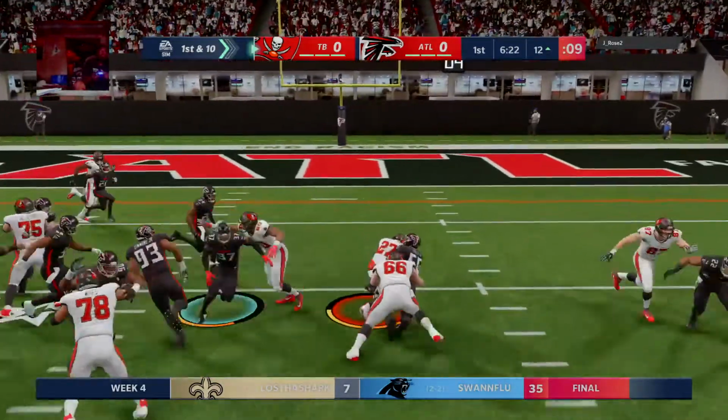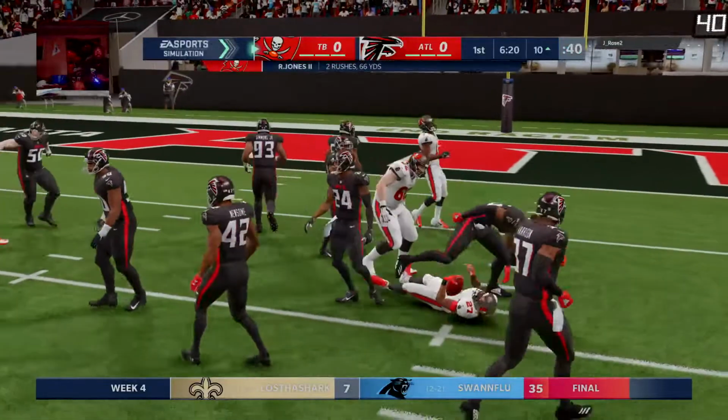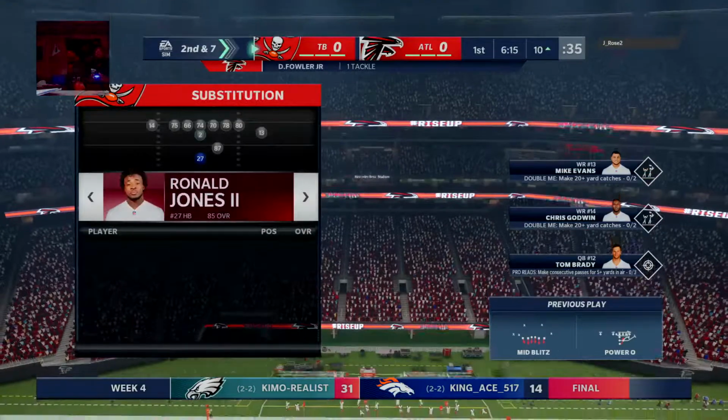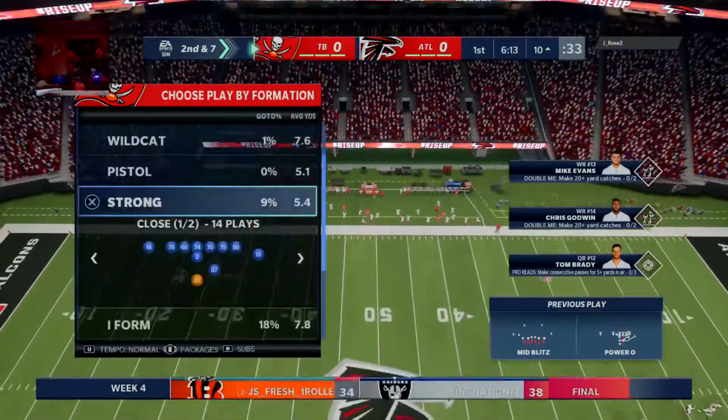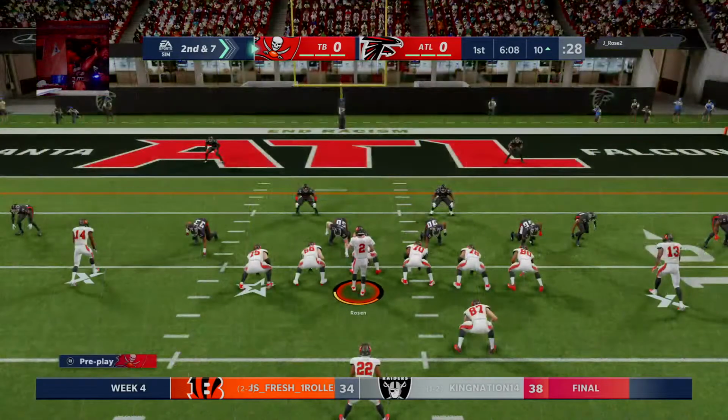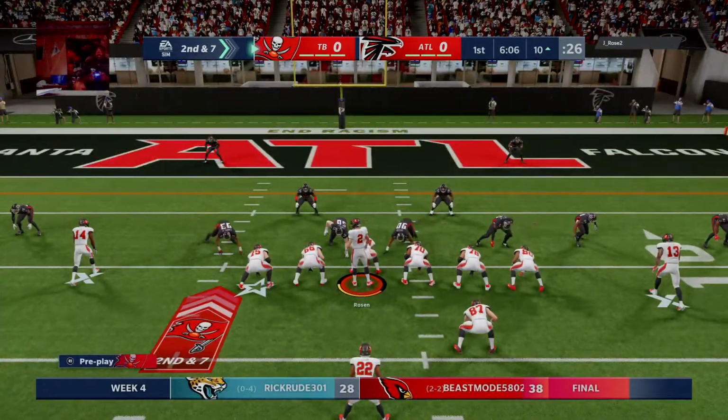And they'll keep on the ground with Jones. And he'll get this one down to about the 10-yard line. Not quite the success they had last play. This one goes for 3 yards. Pick up a 3. Brings up 2nd and 7. 7 yards left for second down. Ball at the 10.